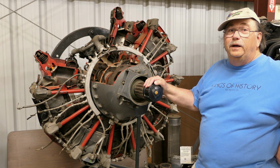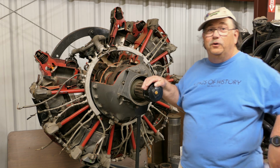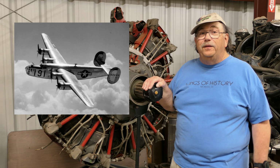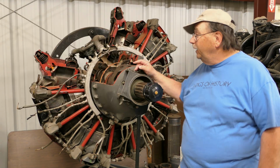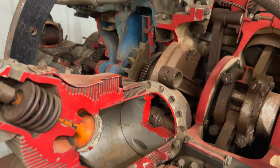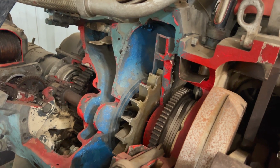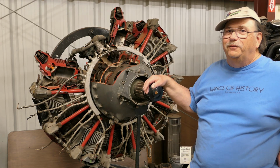It was used in a lot of significant aircraft, including the B-24 Liberator bomber in World War II and the DC-3. The example we have here at Wings of History has a cutaway cylinder head, so you can see how large the pistons are, and you can see the internal supercharger. Okay, let's move on to engine number 3.